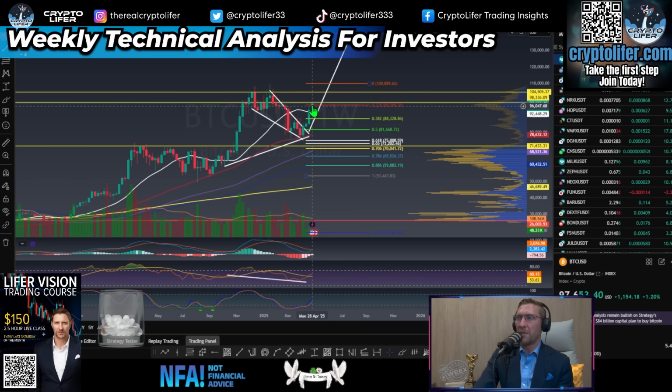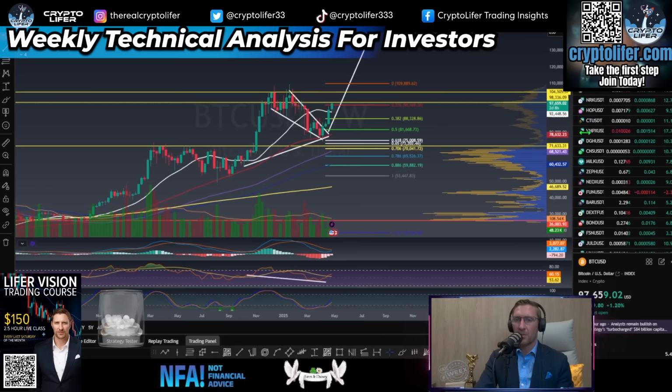We want to get a nice bullish close here on the weekly. And so far, so good. Momentum on the MACD, momentum on the RSI, just crossing that dotted line. The hidden bullish divergence played out. It says we're going to break this high before we break this low. I've been saying it every single week, and it looks like it will probably come to fruition. So that's pretty cool.